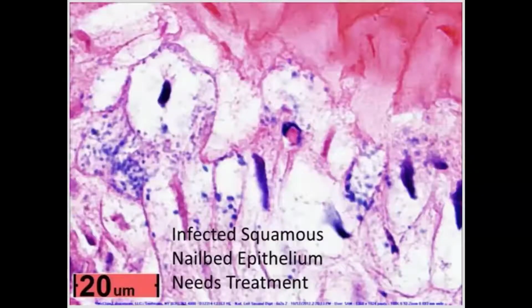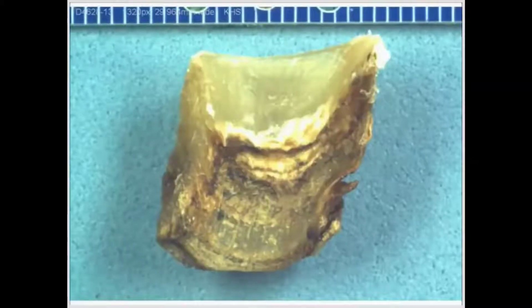Okay. Here's another one that doesn't exactly look the same, except here's one of these where the nucleus is kind of cupped around this inclusion. And you've got these kind of strange streak-like things. But notice all these blue staining, these are hematoxylin staining, intracellular forms. Okay, those aren't normal. Okay, so the infected squamous epithelium needs treatment. We're going to go through a few cheese nails for a while and see if you agree or disagree.